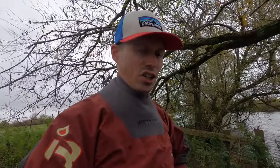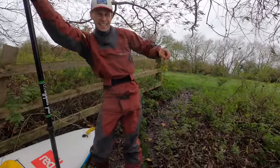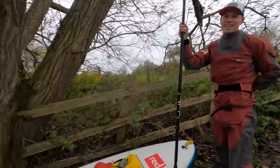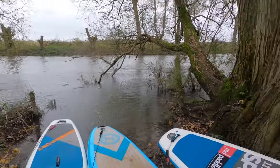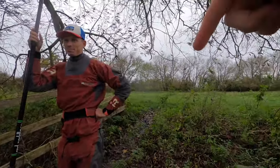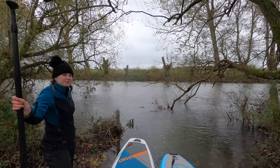Yeah, earned lunch. We've just had lunch. And now we're setting off on the river again. Yes, this is our launching point. That is our lunch spot. Lunch done, and we're heading down the Thames.